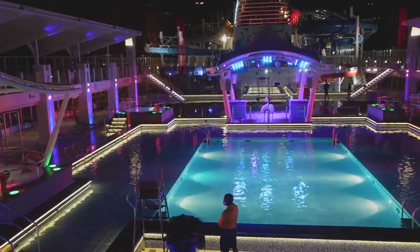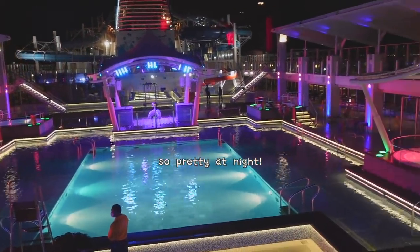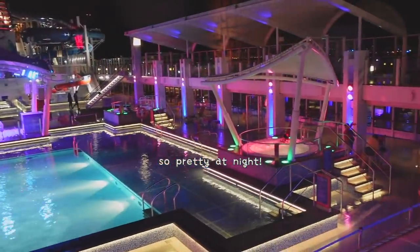Hi guys, I'm in the sauna. It's super warm and comfortable. Yeah, and there's this stars thing at the ceiling, which is so cool. This is the outside, which is the jacuzzi bath.